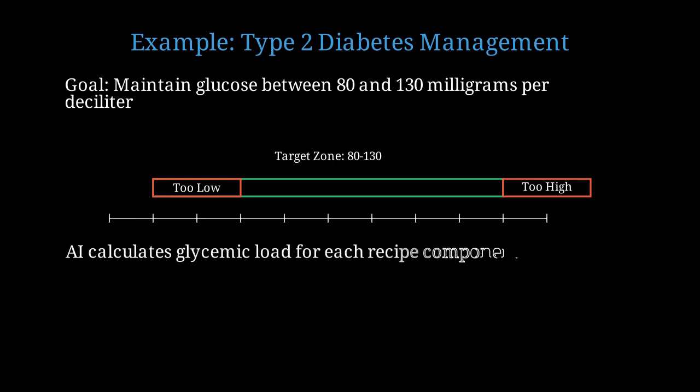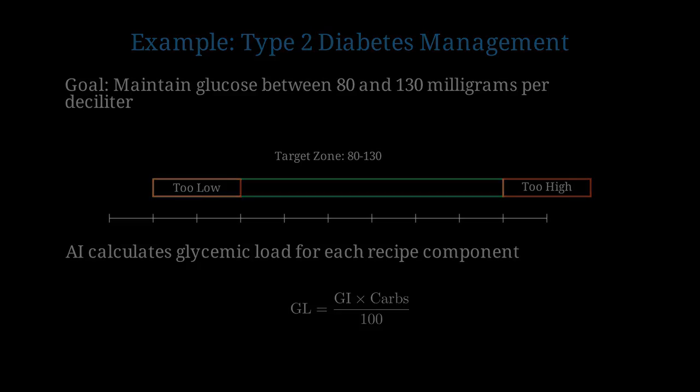The AI calculates glycemic load for each component of a recipe. Glycemic load accounts for both the quality and quantity of carbohydrates. Glycemic load equals glycemic index times grams of carbohydrates divided by 100. This gives a more accurate picture than glycemic index alone.